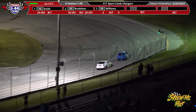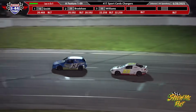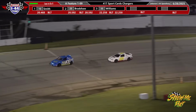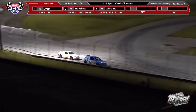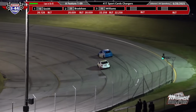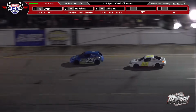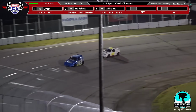Jaden Smith out front in the 13, the 23 of Nick Bradshaw in second. 53 of Joe Williams in third. Jaden Smith out front, another driver looking for his first ever win. The 23 of Nick Bradshaw in second. The 53 of Joe Williams in third.